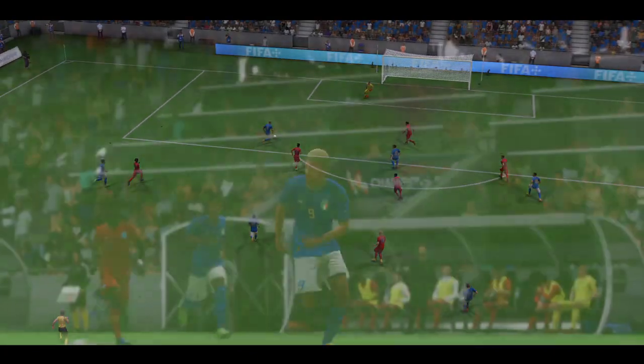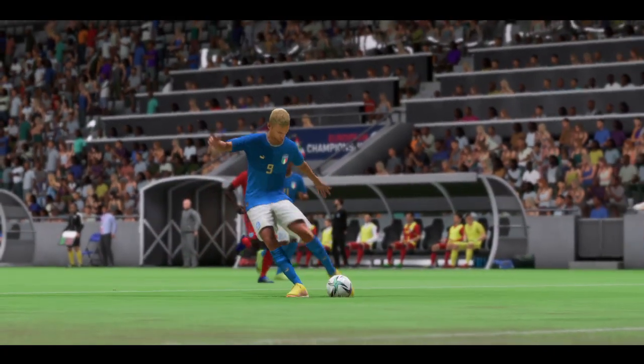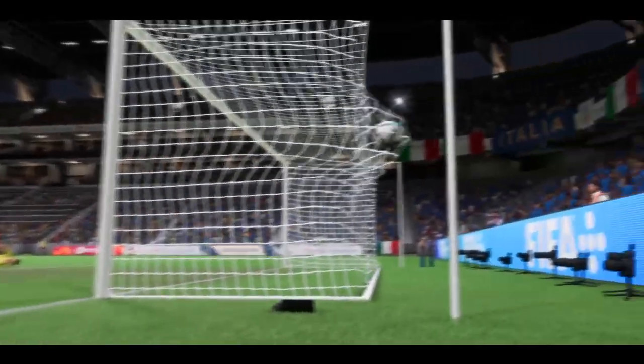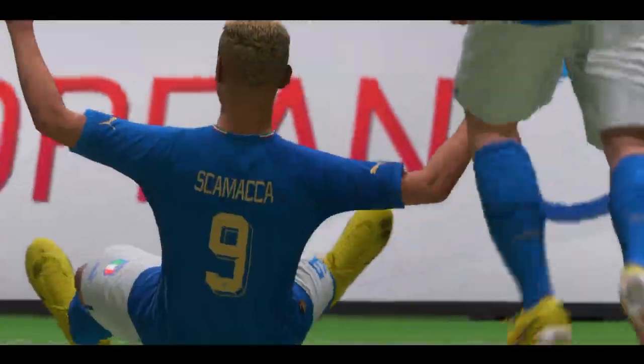Zaniolo. Dispatched it, much to the sheer delight of the fans.